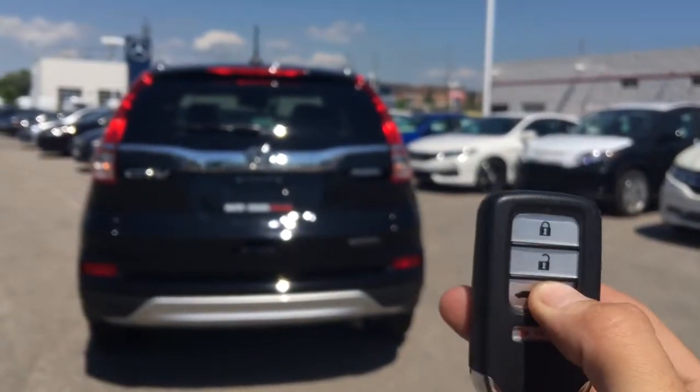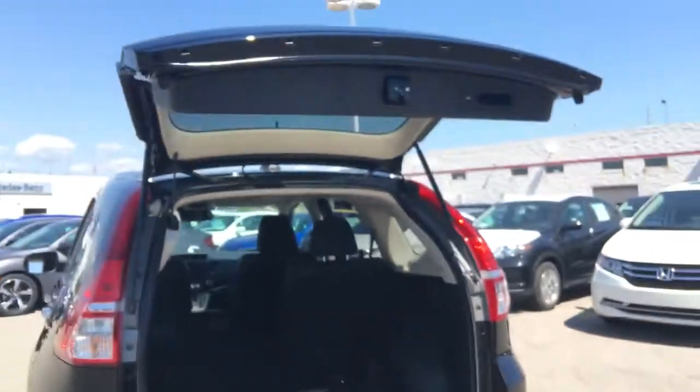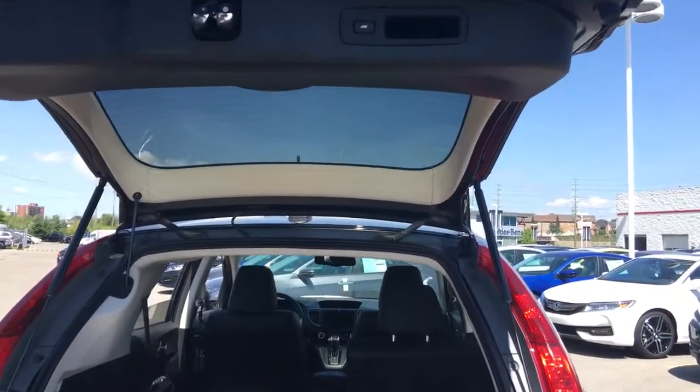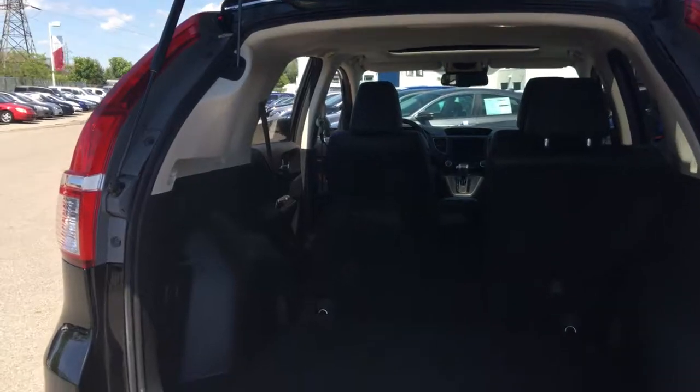So we're gonna go ahead and push and hold. You see the lights flashing? The magic before our eyes. Look at it. Phenomenal. One thing that I love, guys, is that we do have the button up top, so when you're done loading, just push and it'll close on its own. I'll show you as we finish up.